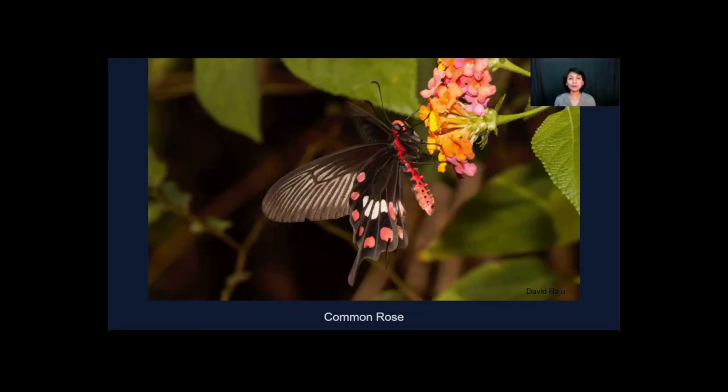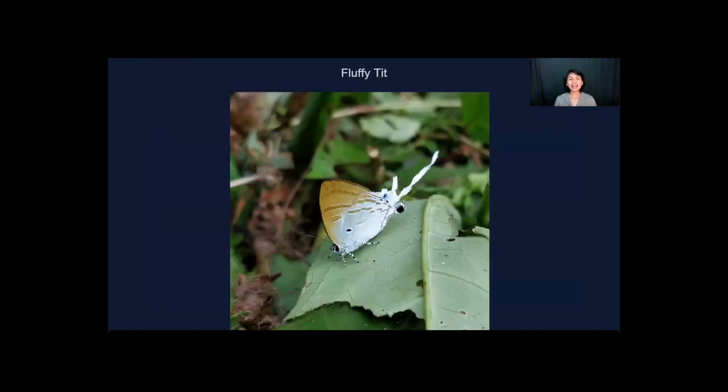Butterflies can be huge and colorful, like this one in front of you, the common rose with a beautiful bright red body. Or sometimes they can even be tiny, pale colored, but still very fascinating, very beautiful. Butterflies are probably the most popular group of insects. People love watching them. They've been mentioned in poetry, in literature, and whatnot across the world.